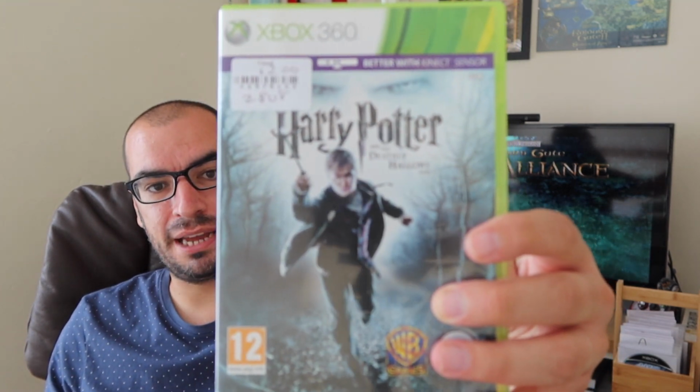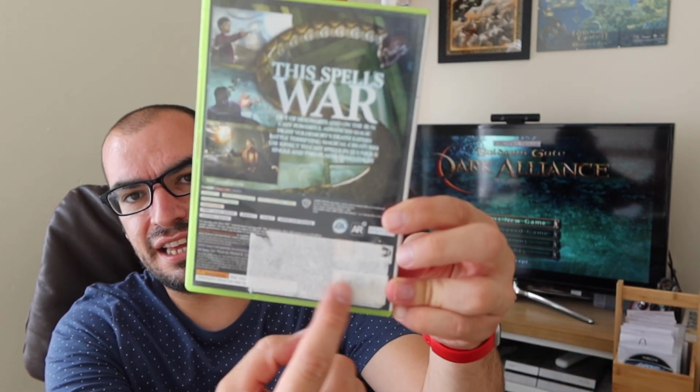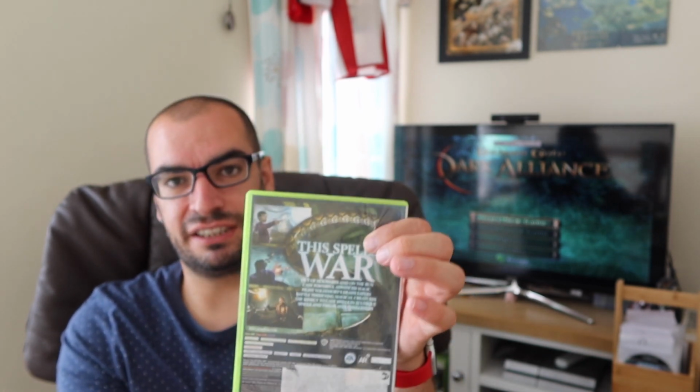So, got Deathly Hallows Part 1, which is in nice condition. There is a sticker there which I need to get off, but I will do at some point. But that's all complete, and it's in nice condition as well. In fact, that's in pristine condition, barring the sticker on the back there.